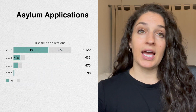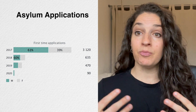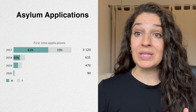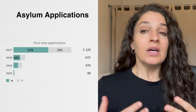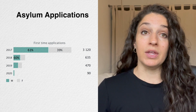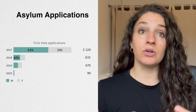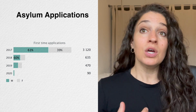If we actually look at asylum and first-time asylum applications, you can see here that they have been gradually decreasing over time. In 2017, they had around 3,000 applications, and in 2020, only 90. And already from 2018, 635. So these are actually very low numbers compared to other parts of the EU. And we know that Hungary has taken quite a stance where they do not want to receive asylum seekers. So it also makes sense that they took on fewer and fewer applications throughout time.